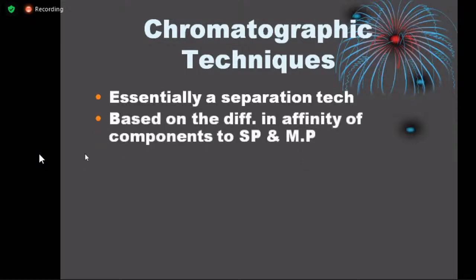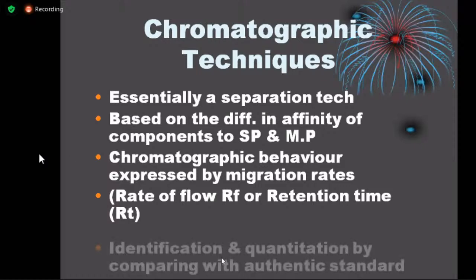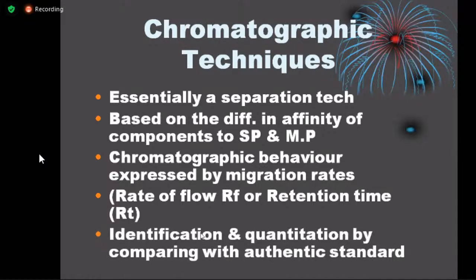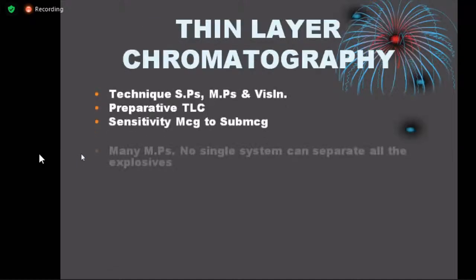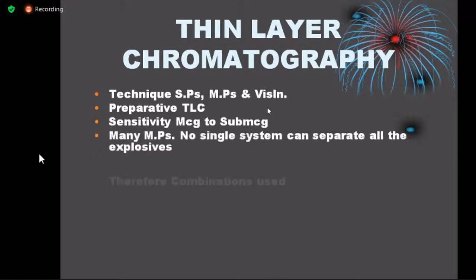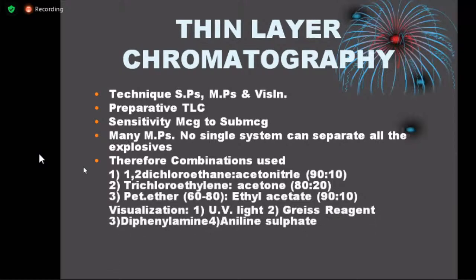Chromatographic technique is essentially a separation based on the difference in affinity of components to the stationary phase and the mobile phase. Chromatographic behavior is expressed by migration rates, the Rf values. Next. Identification and quantitation is done by comparing with the authentic standard first. We will have to go fast. The technique used is thin layer chromatography, with stationary phases, mobile phases, visualization, and preparative TLC.